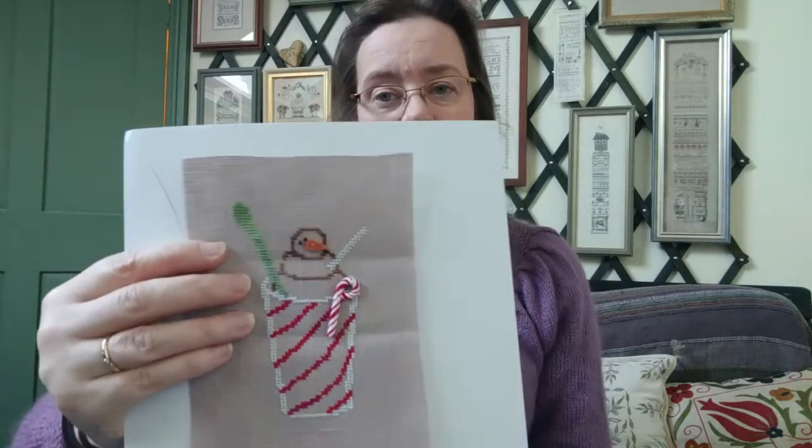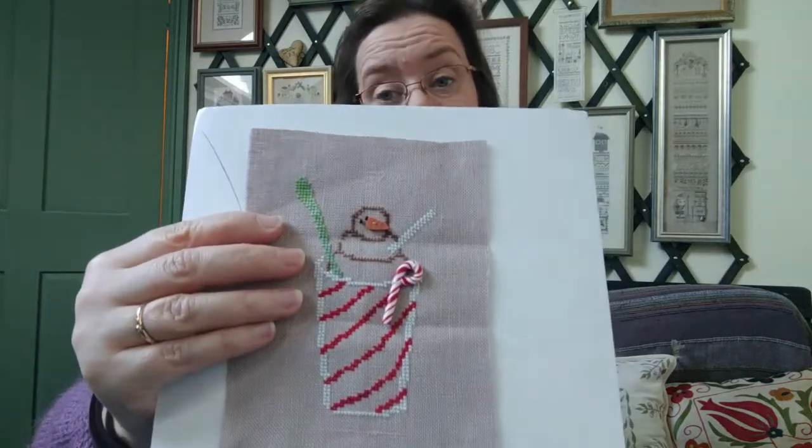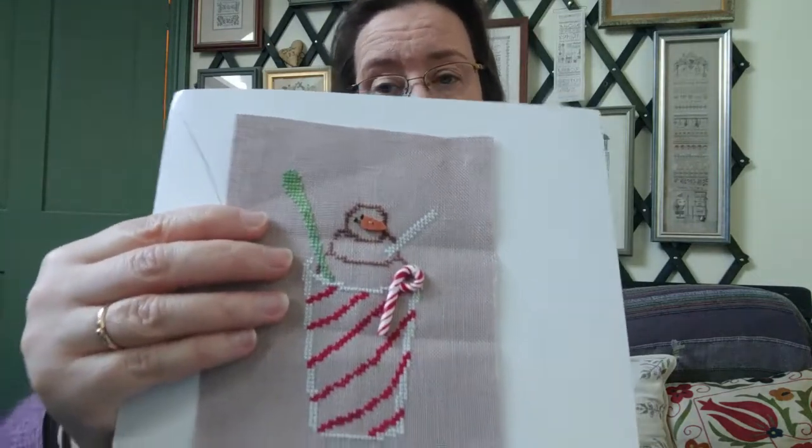My other finishes, since I last spoke to you, are Christmas ornaments for the children. I give them one of the Just Cross Stitch ornament editions to look at, and then they each choose an ornament. And if, in Christopher's case, they don't choose an ornament, I choose one for him.